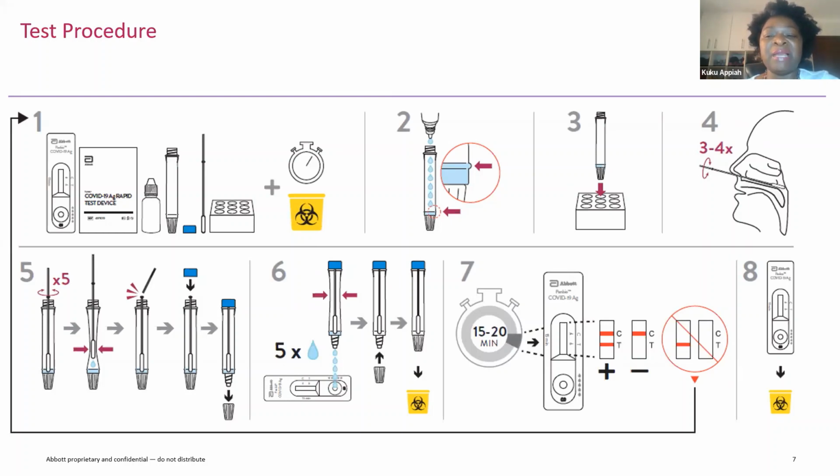the swab should be placed in contact with the area for at least 20 seconds and twirled around 4 to 5 times. The swab is immediately transferred from the nasopharyngeal area into the upright tube and swirled into the buffer solution to remove the biological material. A feature of the tube is that it is flexible, so the tip of the swab should be squeezed to remove any additional biological material.